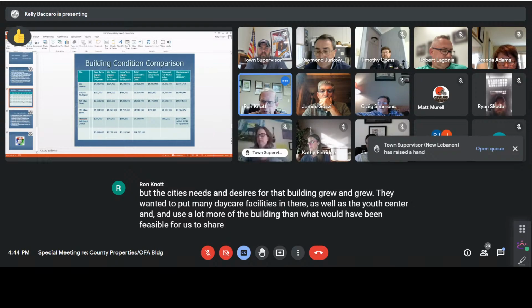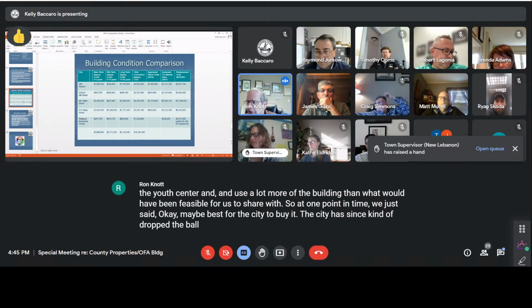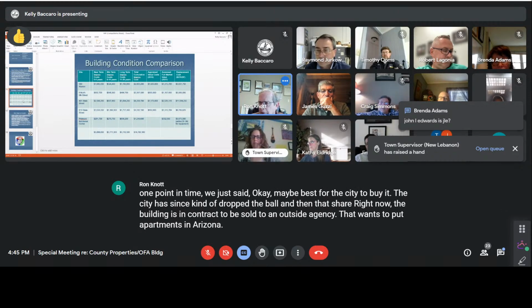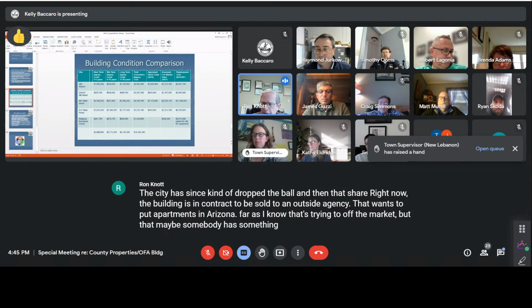So at one point in time, we just said, okay, maybe best for the city to buy it. The city has since kind of dropped the ball, and I'm not sure. Right now, the building is in contract to be sold to an outside agency that wants to put apartments in there. So, as far as I know, that's kind of off the market, but maybe somebody has something newer about that. I don't know.